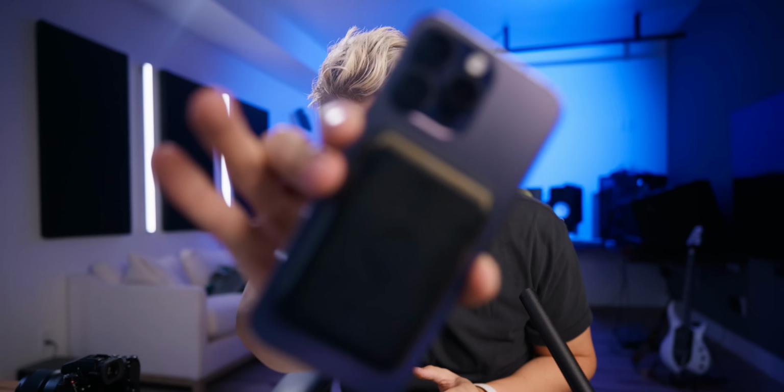Whenever someone asks me the question, which camera is the best camera, the only honest answer I can give them is whichever camera gets the shot. Sometimes that camera is your phone. Sometimes that camera is a Sony. And sometimes that camera's a Lumix.